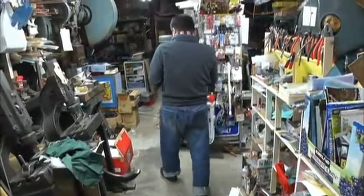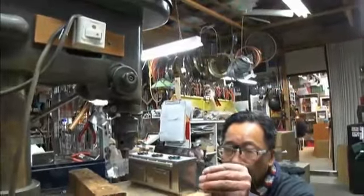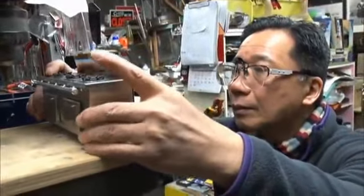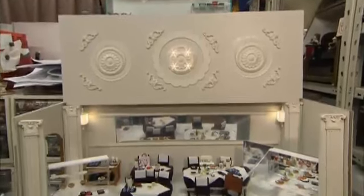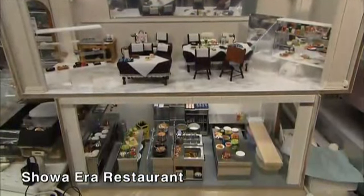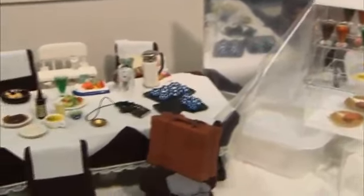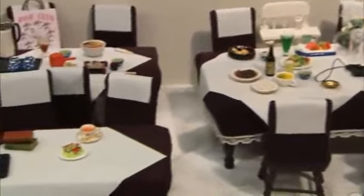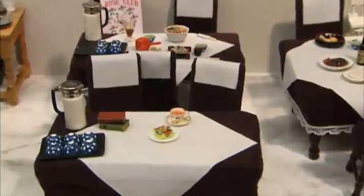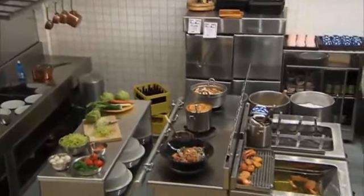Mr. Kawai's job is to turn his wife's ideas into shape. Right now, he's busy making pieces to show at an event in the summer. The theme is a Showa-era 1900-style restaurant. From food samples to tables and chairs, even the teacups and flasks appear as if they're from that time. The kitchen also looks complete.